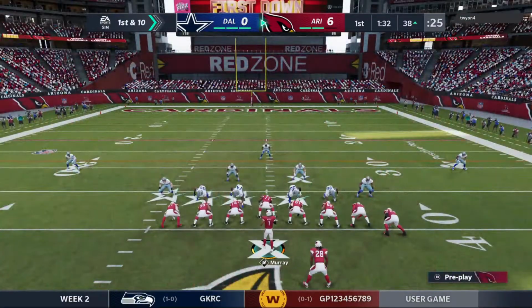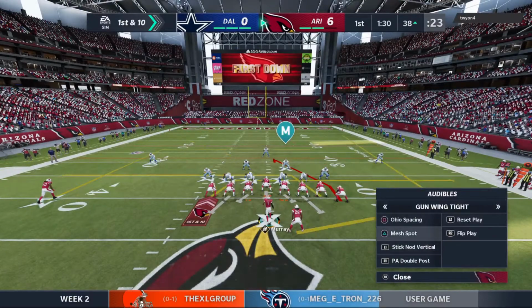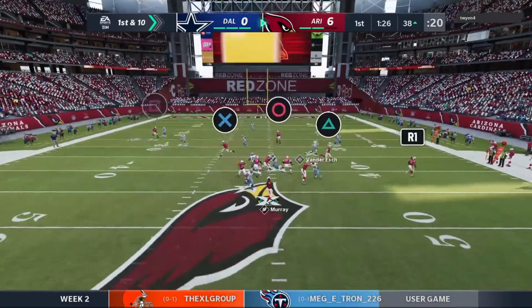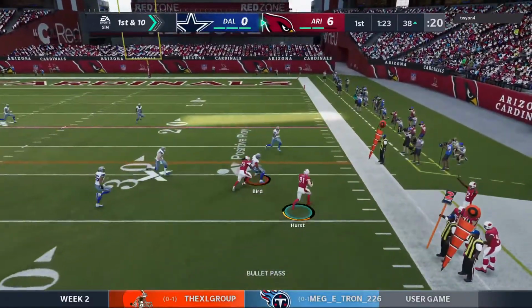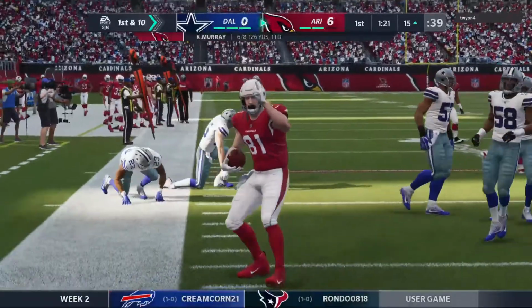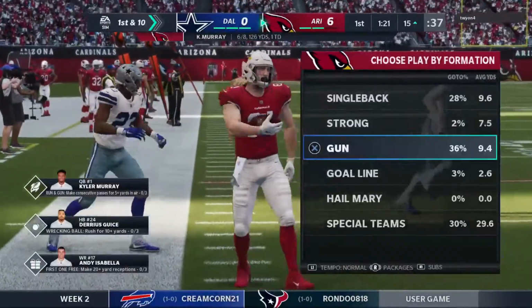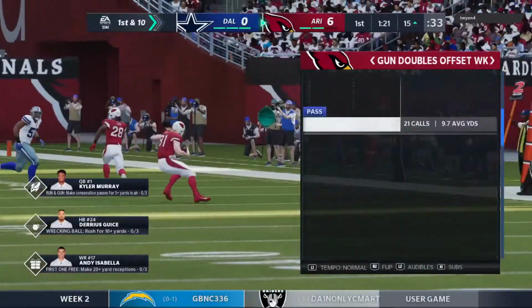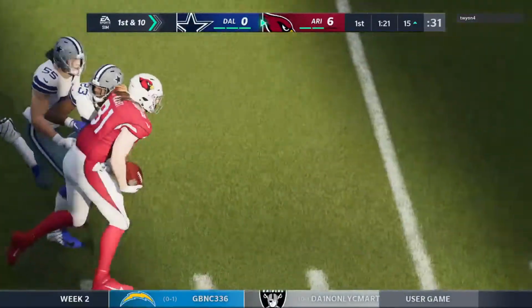So how about that for a chain mover? They're all the way down inside the 40 now for 1st and 10. Again, they'll throw with Murray. To the right side and complete to Hurst. And he's going to be out down inside the 20 at the 15. 23 yards, the final tally. Had the offense humming on the first drive. Not much has changed here on drive number 2.